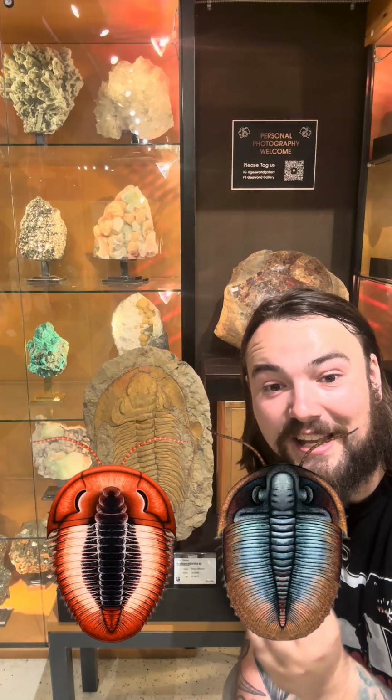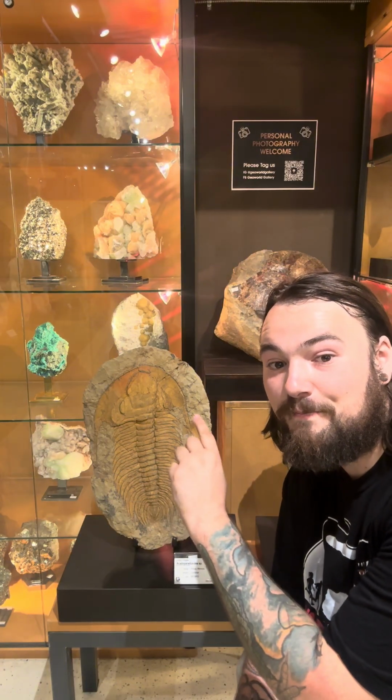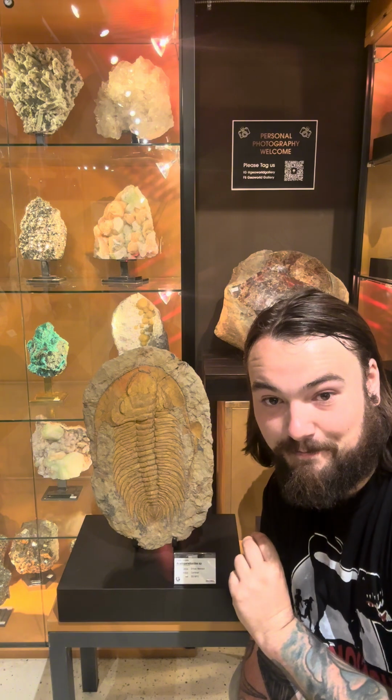Trilobites might just be one of the most successful groups of animals that ever existed. They were ancient relatives of insects and spiders that lived in the ocean. They had 3 parts to their body. They had a head called a cephalon, a midsection called the thorax, and the back end called the pygidium.